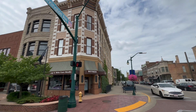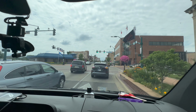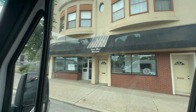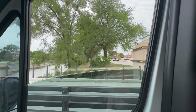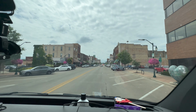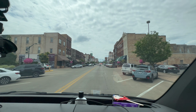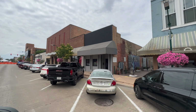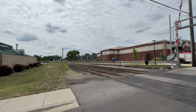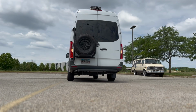Elkhart, Indiana is located in northern Indiana, about an hour and a half from Chicago, 15 miles east of South Bend, which is also the home of the University of Notre Dame. There are around 54,000 residents in the Michigan-Indiana border town. Elkhart is widely known as the RV manufacturing capital of the world. More than 80% of all production RVs are produced right here. Elkhart definitely has a small town American feel.